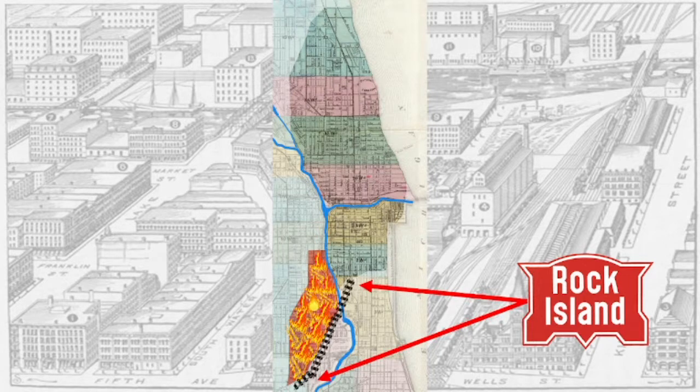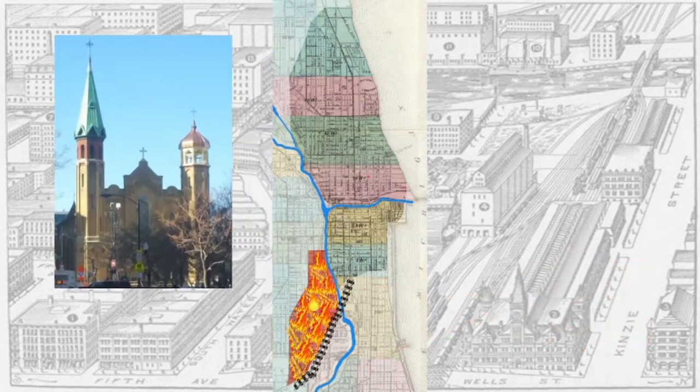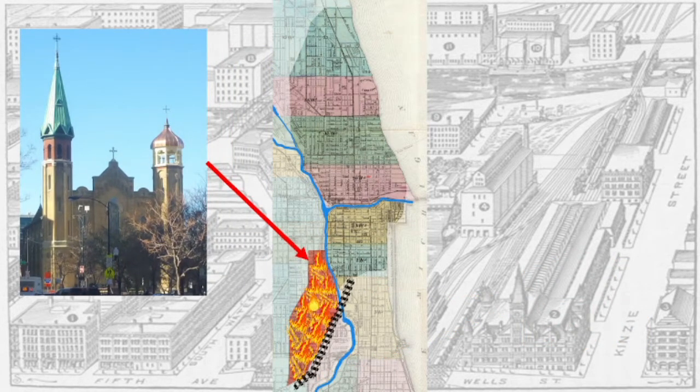On the east, the rail yards and right-of-way of the Rock Island Railroad helped serve as a fire break, saving much of the lower South Division from the blaze. The prevailing winds also served to spare St. Patrick Church, which had been built in 1856.